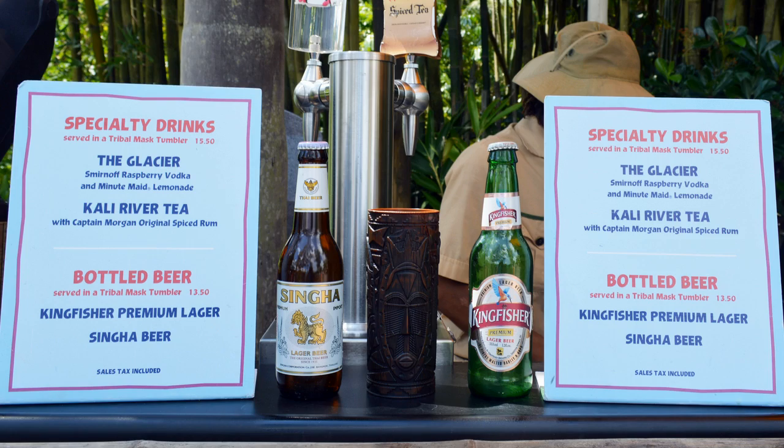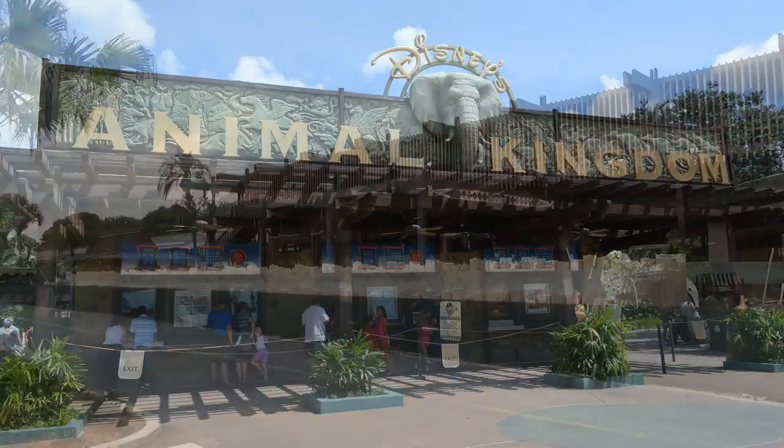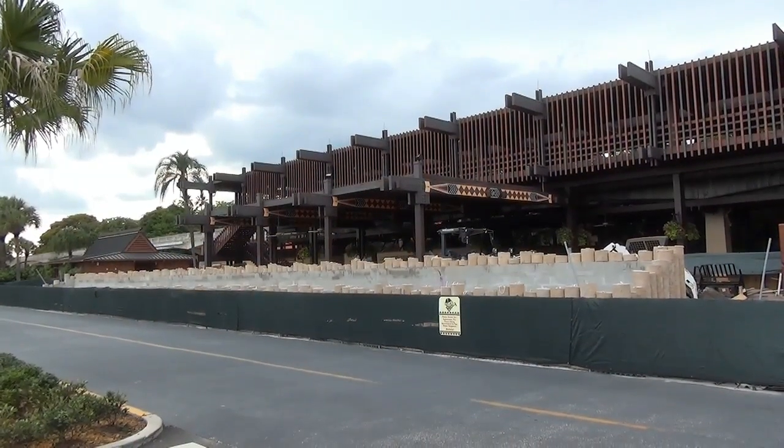If you would like a very expensive beverage in a tribal mask tumbler for only $15.50, you could get such a thing. Yes, but we didn't. But we didn't, of course. But that was a great time anyway. Animal Kingdom, loved it. Can't wait to get back. But we want to see tigers and bats next time.